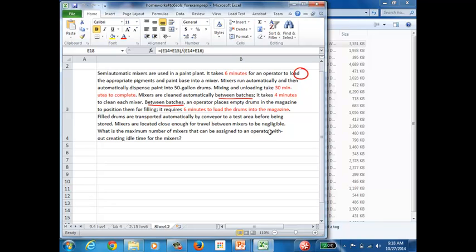And then between batches, the batch is still doing its thing, the mixer is still doing its thing. An operator by himself goes over and positions these drums that are going to be automatically loaded and dispensed with that previous set. So therefore, 6 minutes is concurrent, 34 is machine only, and 6 is personal. And then plug those in. Because the only time, like you said, the top AT is going to be 6 minutes, 30 and 4, and then AB is going to be 6 minutes and 6 minutes. That's going to be 3.33.